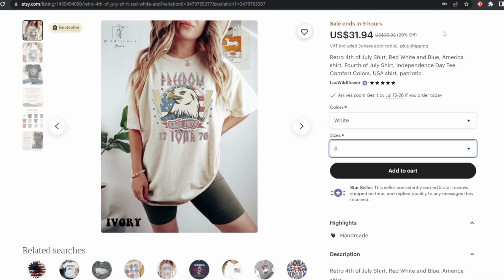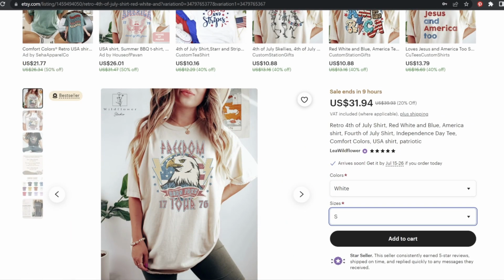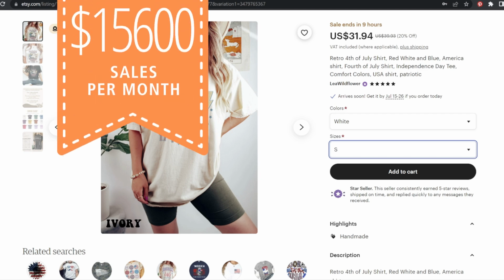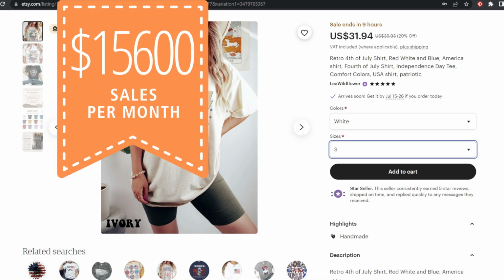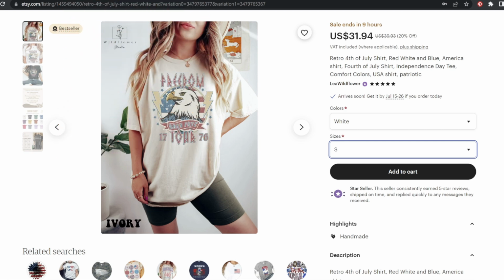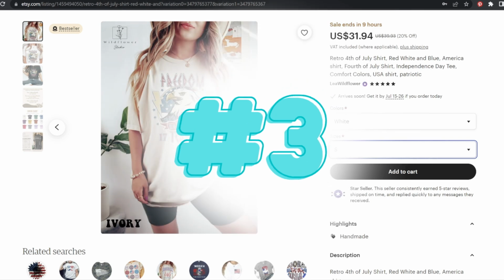So with a $32 price, and that $4.99 to ship, that actually bumps them up into $37 for their cheapest variation, which puts their approximate monthly sales around that $15,600 mark. I love to see sales that are actually higher than what Etsy suggests because it just gets me super excited. And that brings us to the top 3.